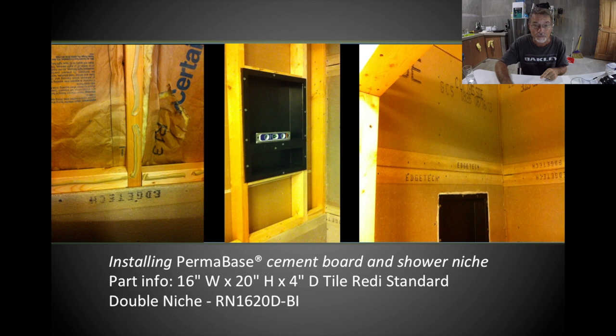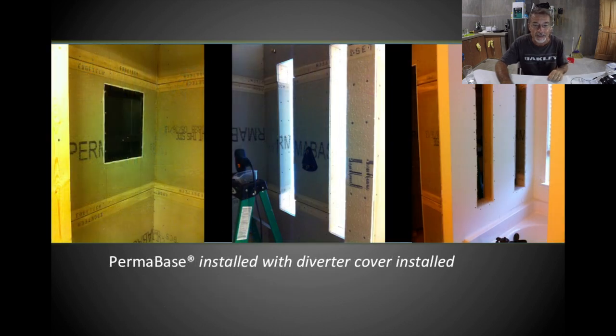Oh, and I showed you the little niche that I was installing inside there. So anyway, here it is with the diverter cover installed. And I want to emphasize something here. It's very, very important. And I think I might have a close-up of the diverter somewhere later on. I might have a note.